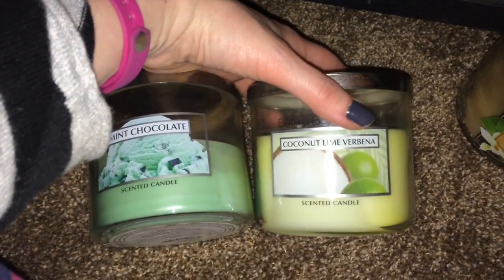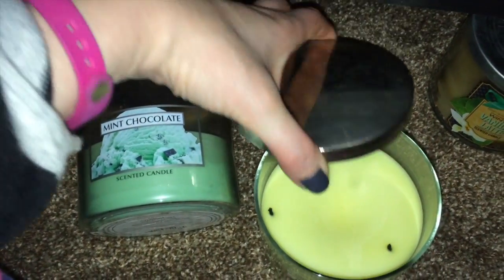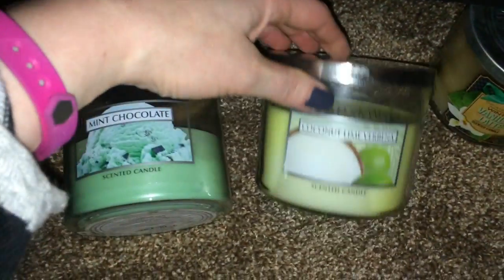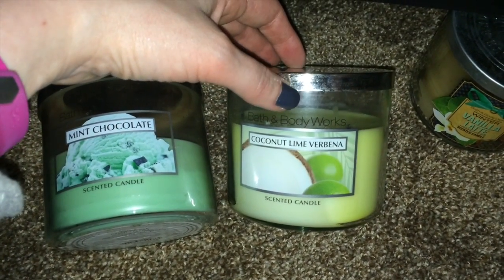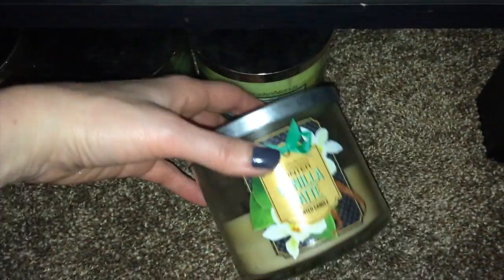The old mint chocolate came down because I just got the new one, and then I had a matching one for that, the coconut lime verbena, but I've melted this, so it's a disaster. I've melted this because it smells like kerosene if you're burning it, but when you're melting it, it's okay. I could probably pitch that at some point, but I won't, because I'm a hoarder. It's really hard for me to throw them away, even if I don't like them.